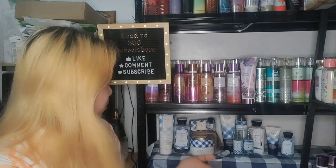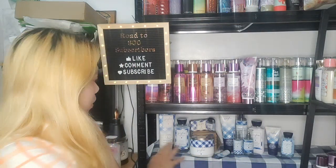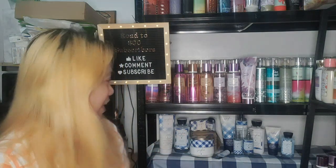And as you can see right here, I have not all, but I have a very good amount in my collection. So I hope you are very excited to know about my review of Gingham. As you can see right here, I have the body wash, which I haven't used yet, but I have smelt it.